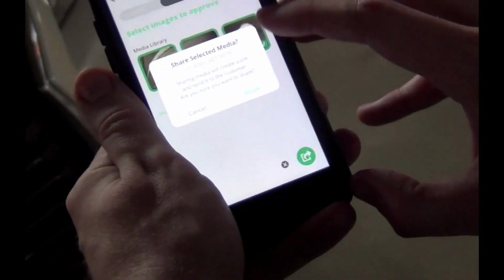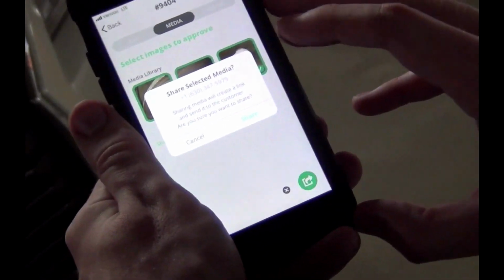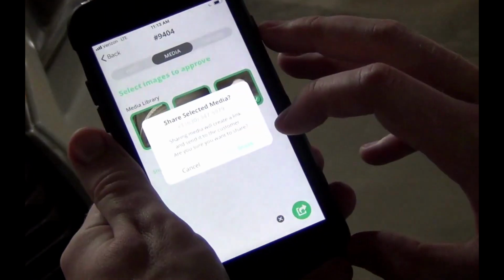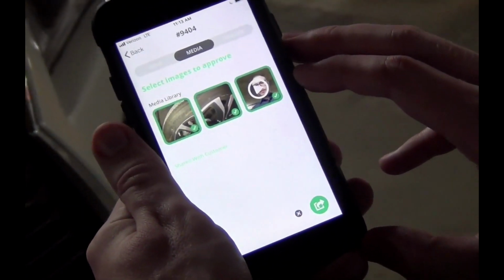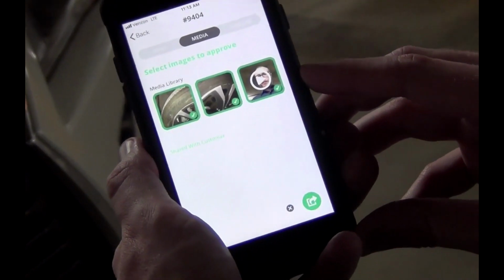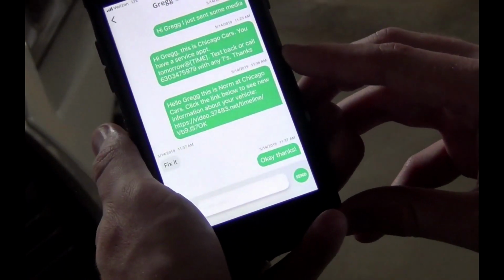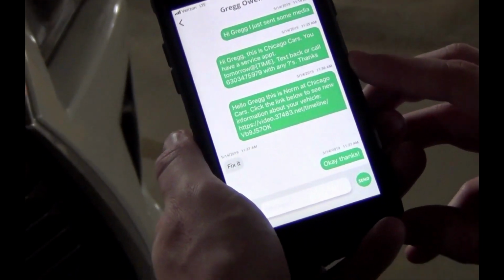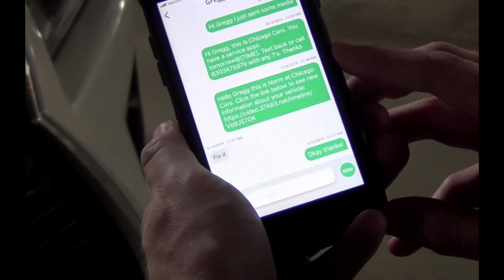Go ahead and click share here. Again, it confirms the customer's phone number if this is the first time you're sending them some media for this repair order. Go ahead and click on share. And within just a few seconds, it's going to send those media items, and then it's going to bring me to a cell chat for that customer. So those items have been sent off. They're on their way to Greg's phone right now.